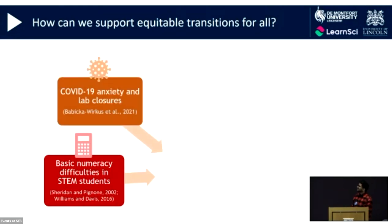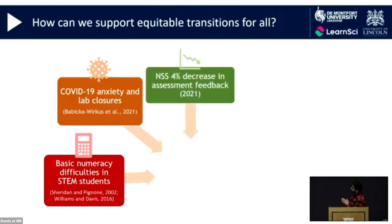This was a big thing, COVID. Because of COVID, lecturers, teachers, educators had to quickly transition from in room to online. And because the labs were closed, essentially students couldn't really experience the lab work, so they had to find another way to do it. The National Student Survey during the COVID pandemic year showed a 4% decrease in student assessment and feedback. And that could be because of COVID, but regardless, it still happened.